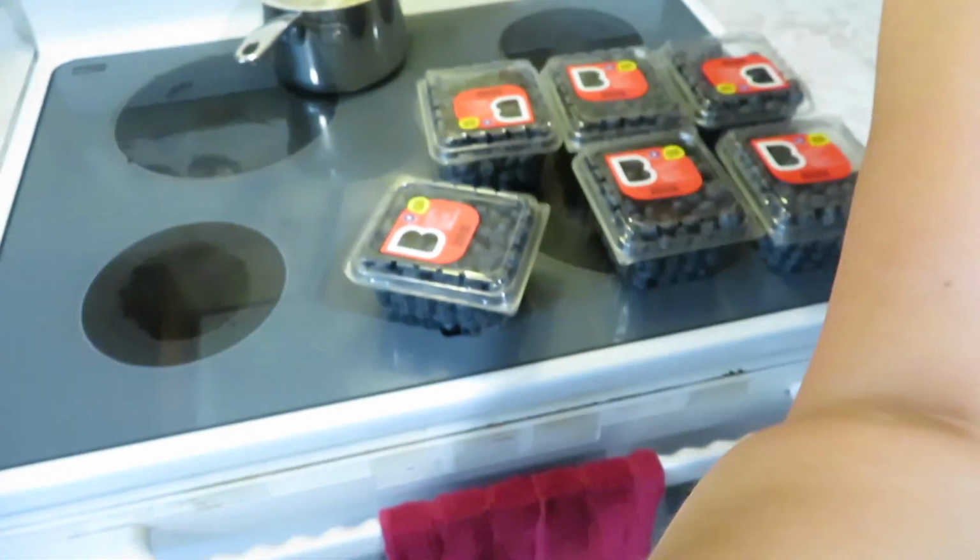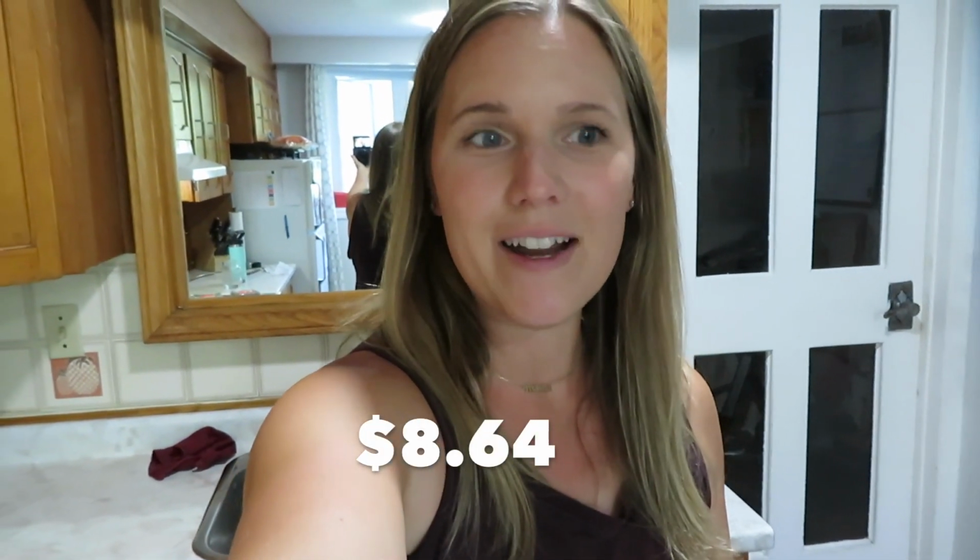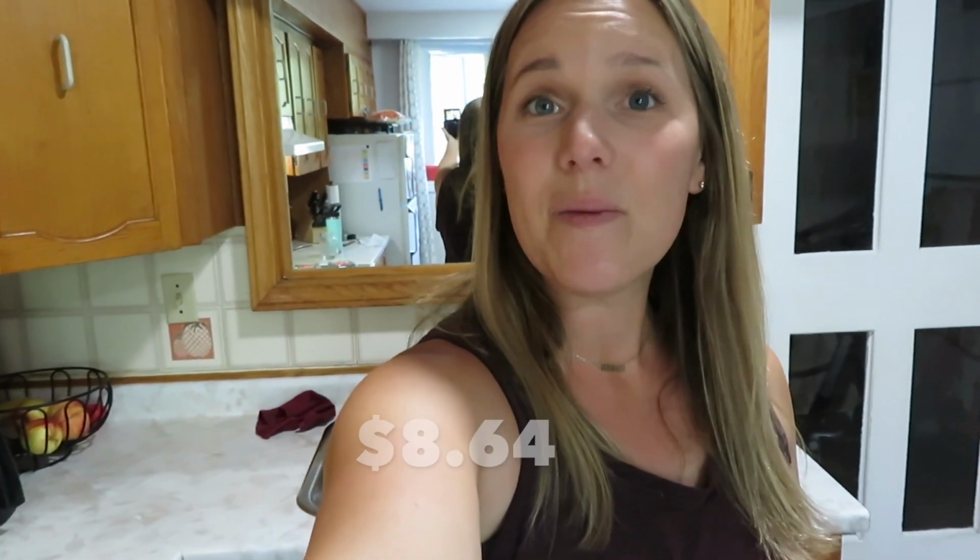So I did get, I'll show you what I got, 6 of those trays of blueberries. So that total for today came to $8.64. I will take you along this month and I will show you what I spend every single time we go to the grocery store and get groceries. So there's our first haul for the month.